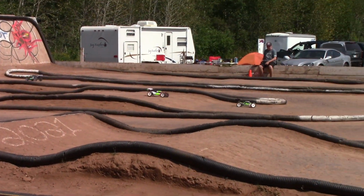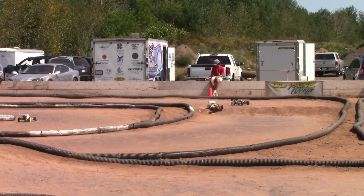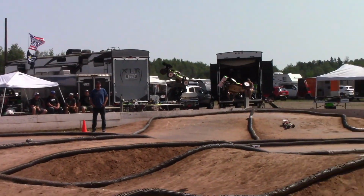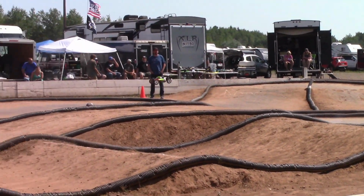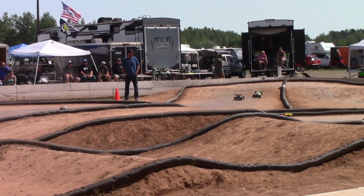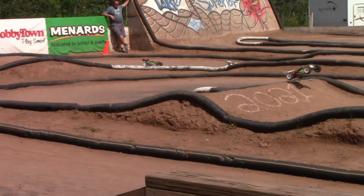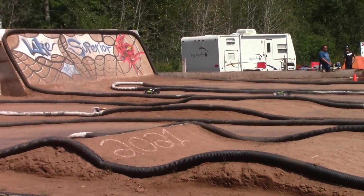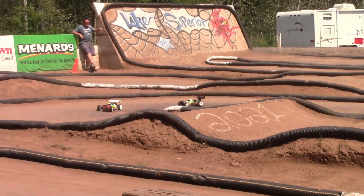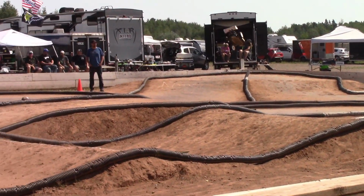Caden is in a battle with Alan Smith for 6th place. Alan taps the tube, and Caden gets by. Alan would keep it very tight, looking for an opportunity. Caden is running a wide car and defending the inside line. Alan eventually would make a clean pass and move into the 6th position.